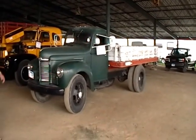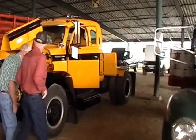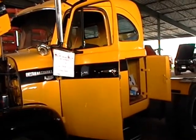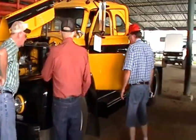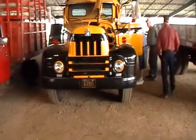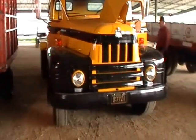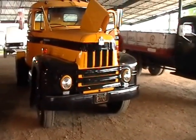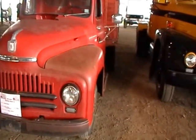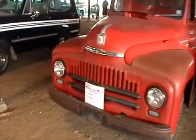Here's a '47 KB5. I'm going to have to get up a little closer to this yellow job here to see what it is. It's an R200 out of Freeman, South Dakota. Beautiful shape. There's an L130. Yeah, that R200 is beautiful. Spent a lot of time and effort on that one. This is the '52 L130. So it's got an SD200 engine in it from Hitchcock, South Dakota. No plates on it, so maybe they hauled it here.